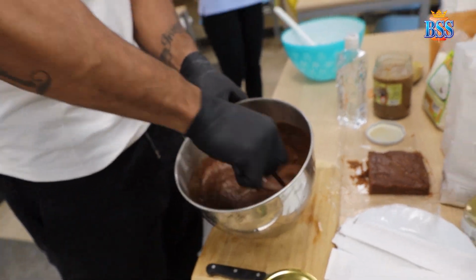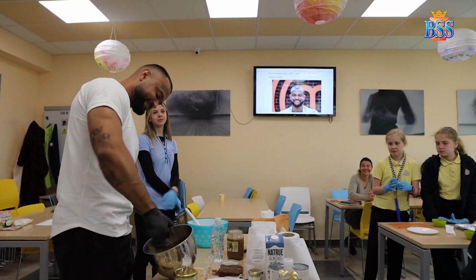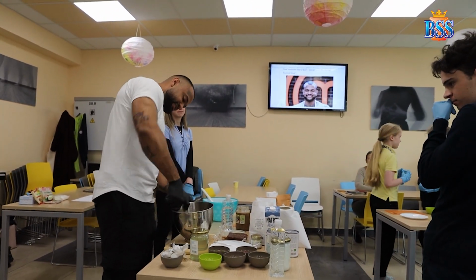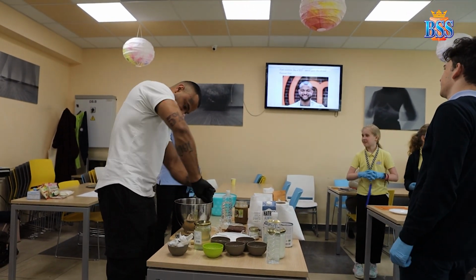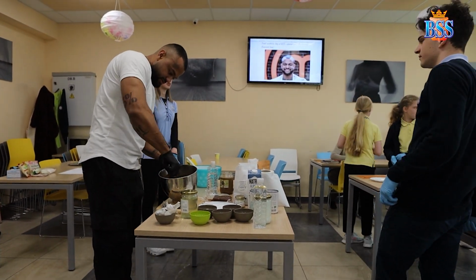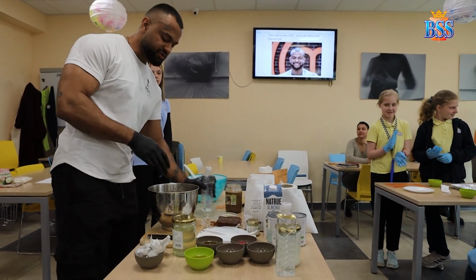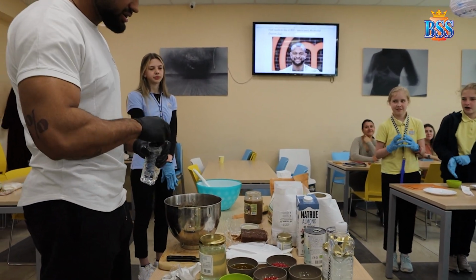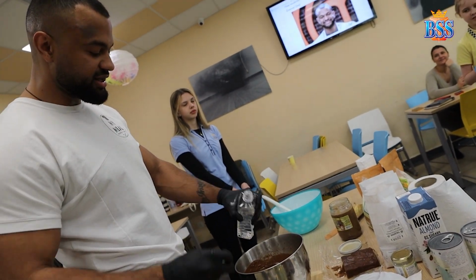With a whisk it would have been a lot easier, but it still works for this one. Okay, a little bit. So we have all the ingredients here. Now we have to make it the right consistency that we want.